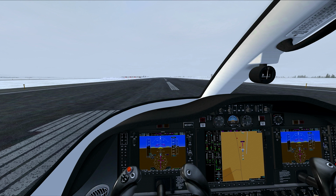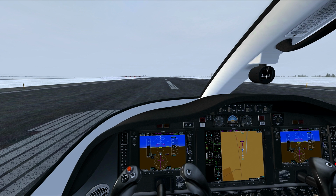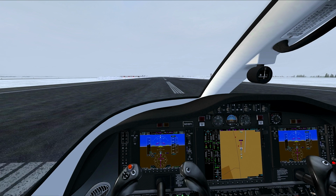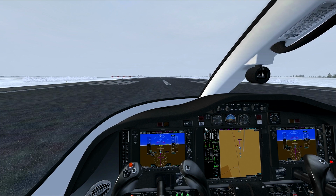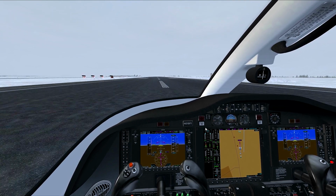Mustang 0 Foxtrot 1, cleared for takeoff, runway 19, cleared to go. 0 Foxtrot 1, cleared to go on 19. Okay, power's coming up. Indicating takeoff power setting. Airspeed's live.